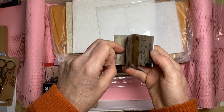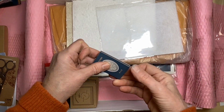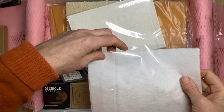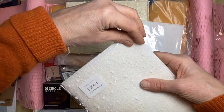So again, little scraps that will act as a focal point. Oh, they're pretty. You can see there's definitely a theme. Then I saw these and I thought they were really lovely. So these are all sorts of Japanese papers. Let's open this one.